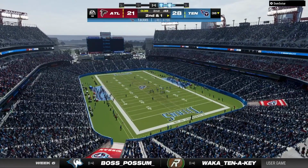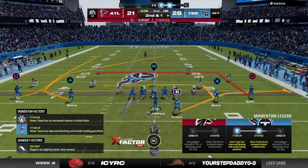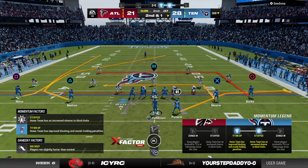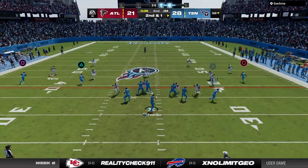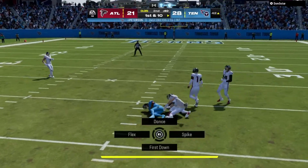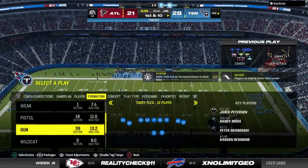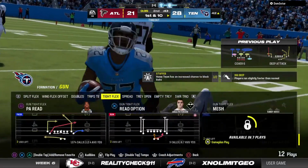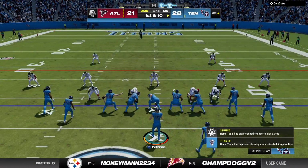The Titans going to use the first of their timeouts as they stop it here with just under 40 ticks to go in this first half. Here's Peterson looking to throw on 2nd down. Over the middle, complete. That's more. And he'll have it past midfield almost to the 40 before being taken down. That one a gain of 20 and a first down.